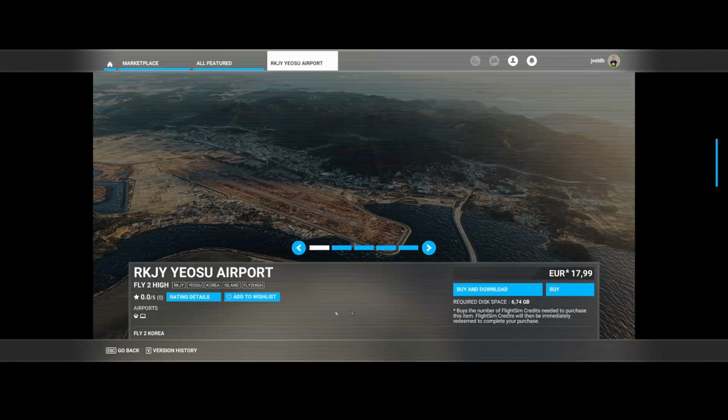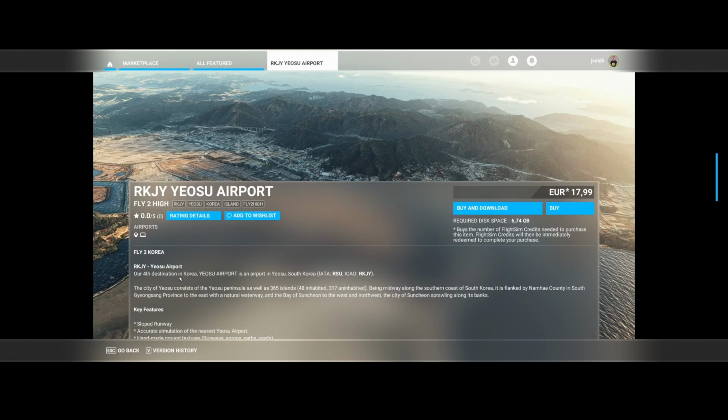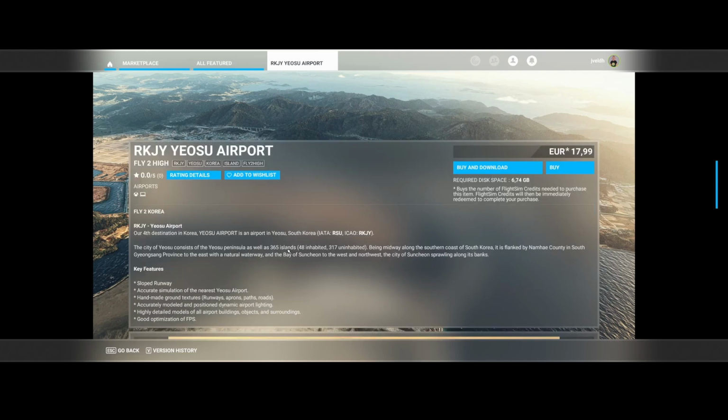Then Fly to High released the Yeosu Airport, Romeo Kilo Juliet Yankee, which is an airport. It's the fourth destination in Korea, right? So have fun flying there.